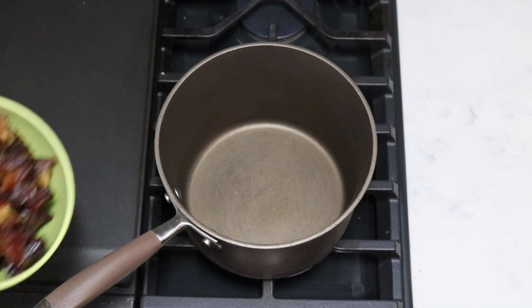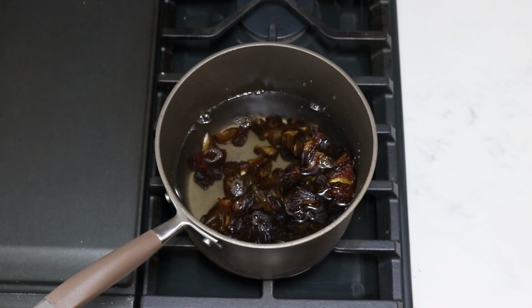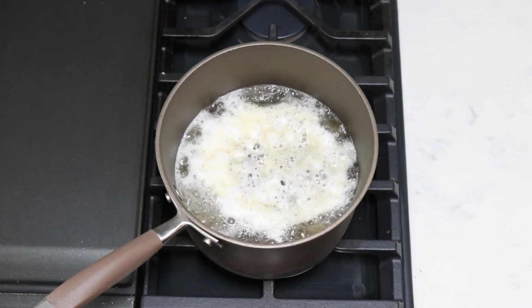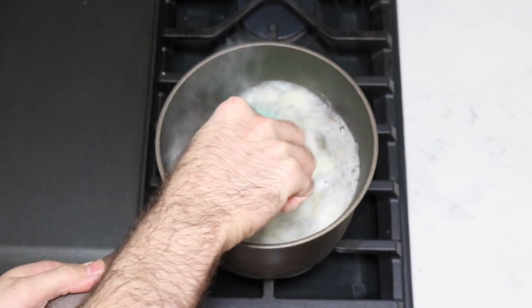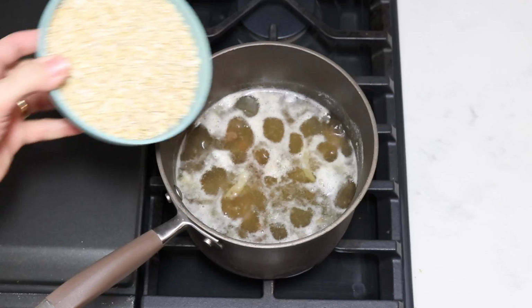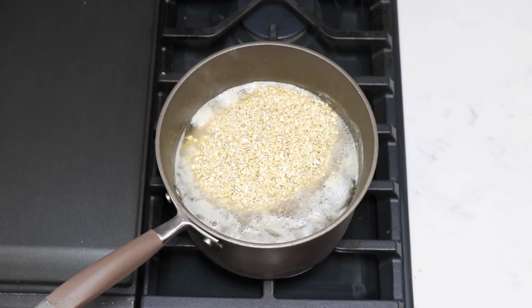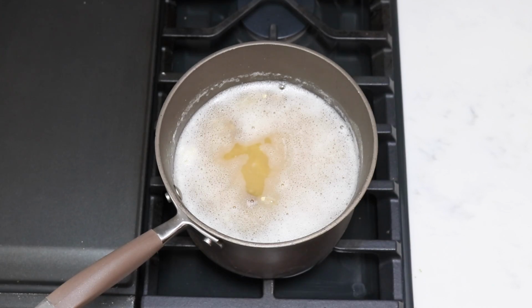To cook the dates, you're gonna place them into a pot and then you wanna cover them with 4 cups of water. Turn the heat on high. Once it comes to a boil, you can turn it down to low. Give it a stir. Add a pinch of salt. And add in 2 cups of oats. Mix it all together. Let it cook on low for 10 minutes.